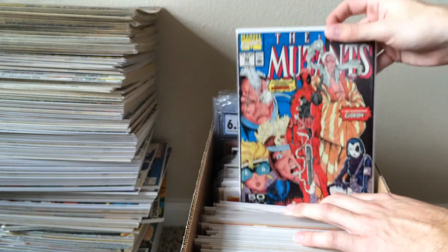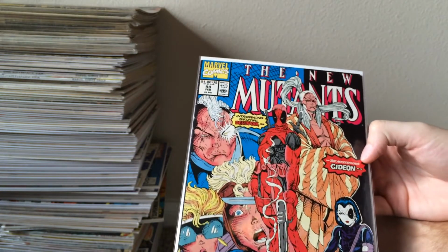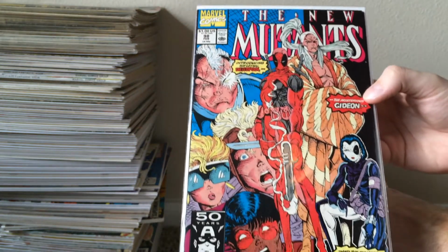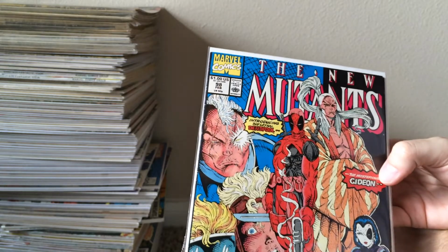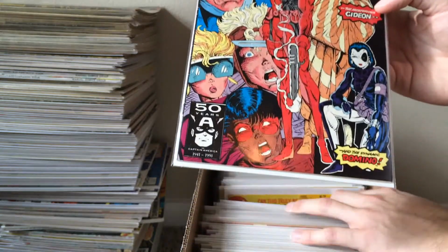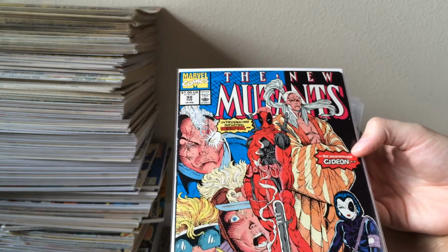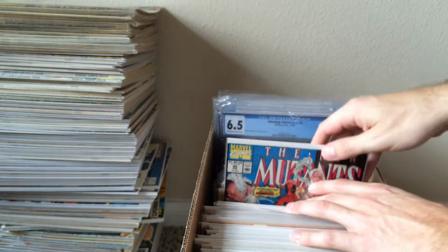Now we have the first Deadpool, New Mutants #98. I think I've had this book for probably over a year. It's a lower grade, mid-grade copy with just general spine wear, but I forgot about it in one of my boxes. Bought it in a collection, so it's always nice to find another book like this. Of course, I think it's kind of cooled off since the Deadpool movie came out. I guess that was earlier this year, but it'll go back up again when the next one comes out.